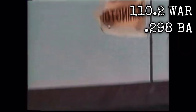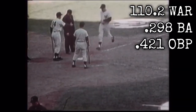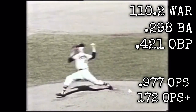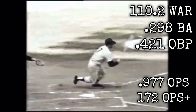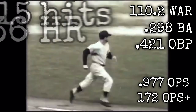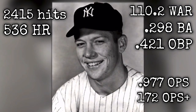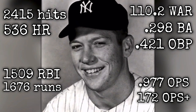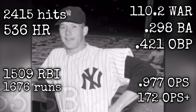His internal ratios are insane, with a .977 OPS and a 172 OPS plus, putting him in the top 10. He compiled 2,415 hits, hit 536 home runs, drove in 1,509 runs, scored 1,676, and he stole 153 bases.